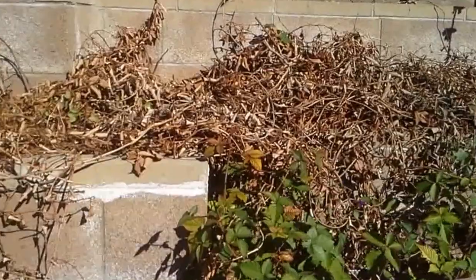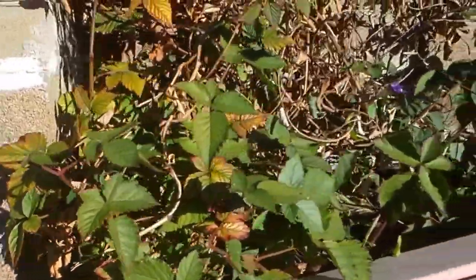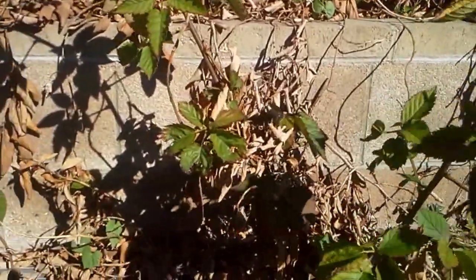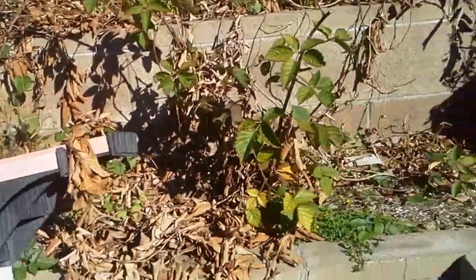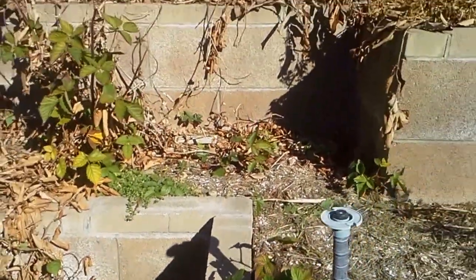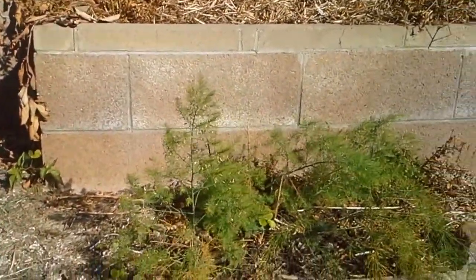Looks like he's got his blackberries here. Pruned back, obviously. I can see all the primocanes that have died. He just lets them kind of die off, and we've got next year's growth coming up right now. So, blackberries he's got here. More blackberry coming up. This looks like a volunteer or some sort of a sucker. He's got a small asparagus bed here that does very well.